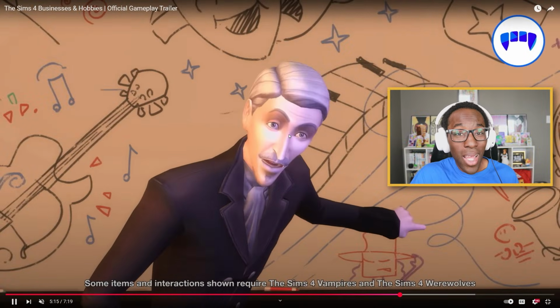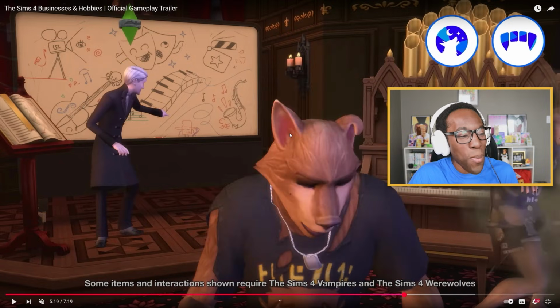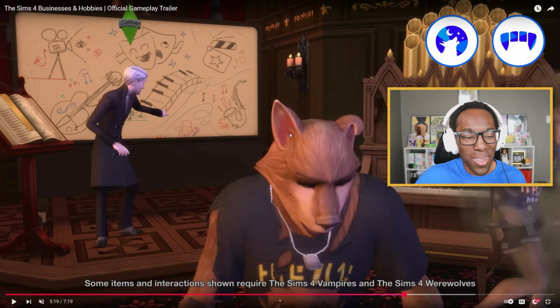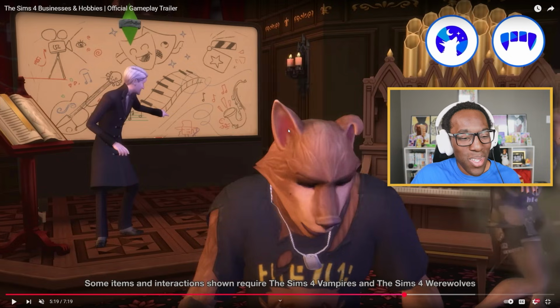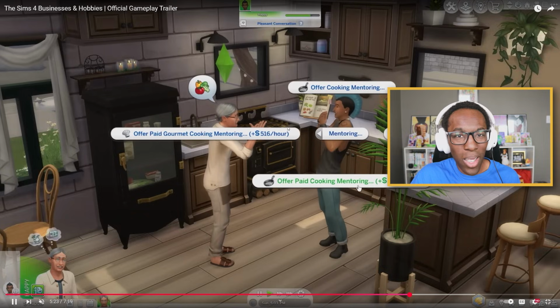That's not good. That's actually kind of scary. But knowing that you can actually go and make a class based on the vampire lore skill is funny to me. The fact that there's cross-pack gameplay with vampires and werewolves to go either way.